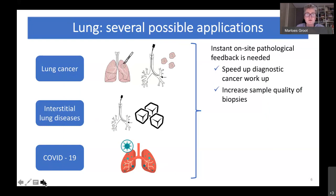And so the problem here in the clinic is that we need instant on-site pathological feedback to speed up the cancer diagnostics and to increase the sample quality of biopsies, because now multiple biopsies are taken to make sure that there's enough information in them. But if we can immediately inspect those biopsies and tell the clinician, well, there's enough information in this biopsy to make a diagnosis, then we can perhaps limit the number of biopsies taken.